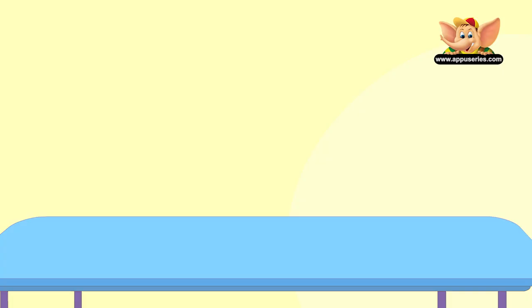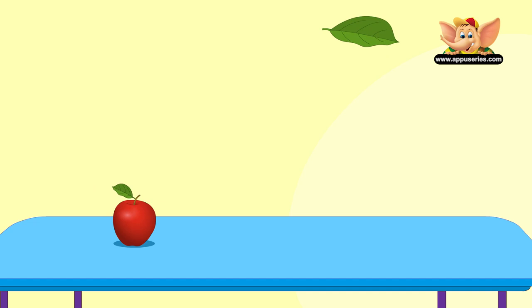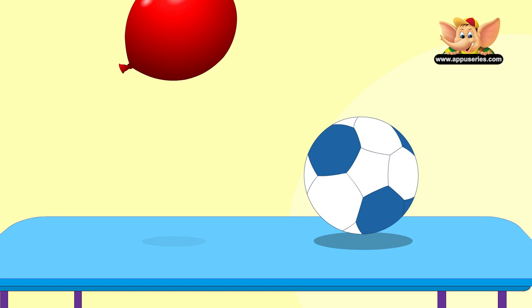Heavier and lighter. The apple is heavier than the leaf. The balloon is lighter than the ball.